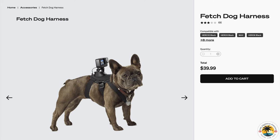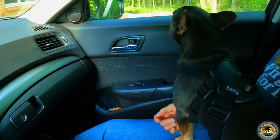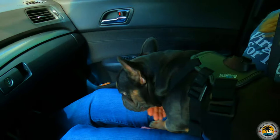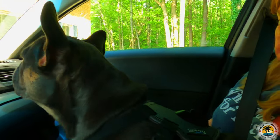GoPro hooked us up with their new Fetch Dog Harness. So the whole video will be a view from Totoro's point of view. So we're headed to the park with the GoPro dog. Totoro. Toto. Say hi to the camera. Hello, camera. He's got his GoPro harness on.